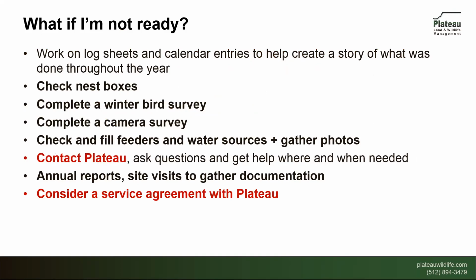So what if I'm not ready just yet? You still have some activities you need to do. Hopefully you've got some of them started. Worst case scenario, you haven't done anything yet, and we're running out of calendar. Start doing these activities, start documenting this stuff, get your log sheets in order, check your nest boxes, do a bird survey, camera survey, contact us. That's the easiest thing to do. Ask us what you can do, different ways we can help. We are always here to help and give you the advice that you need.